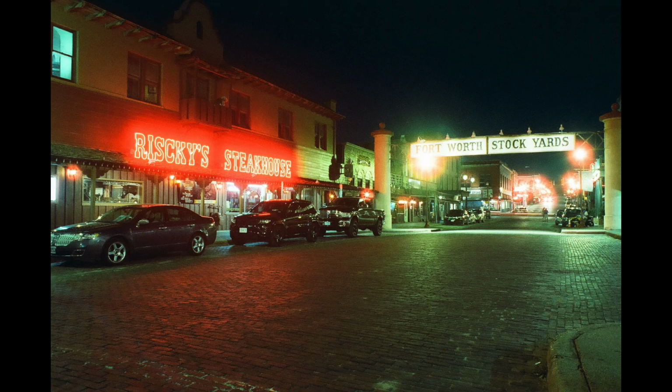At the end of that walkway, we come into an opening that leads you to the other side of the Stockyards, and yet again to another steakhouse, Risky's Steakhouse. I threw on my 28mm lens because I wanted to get both the Risky's Steakhouse red neon lighting along with the famous Fort Worth Stockyards sign, and I composed it with Risky's on the left side of the frame and then the Stockyards on the right side of the frame. I think this photo works out well.